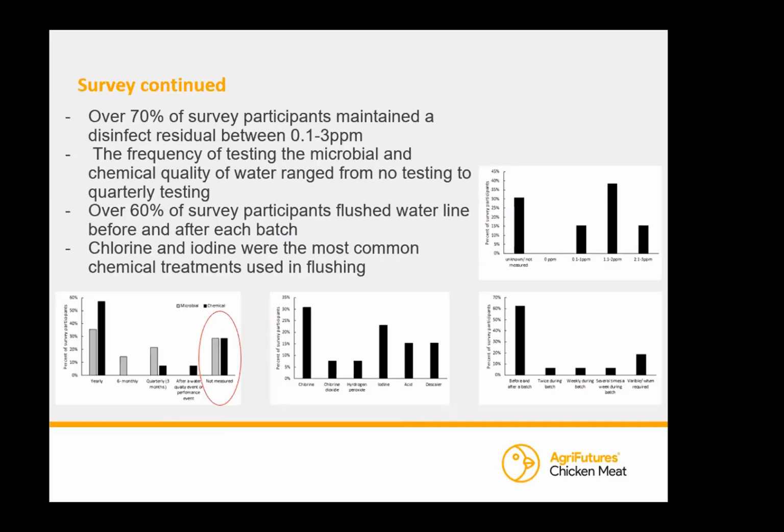Over 70% of survey participants maintained a disinfectant residual between 0.1 and 3 parts per million. And frequency of testing was variable, ranging from no testing at all through to quarterly testing, and again, variable in terms of flushing as well. One thing we did note was that there was a proportion that didn't test water at all, about 30% of respondents. It probably comes back to, if it isn't a problem, then maybe it isn't being routinely tested, but it certainly would be considered best practice to do that at least annually.